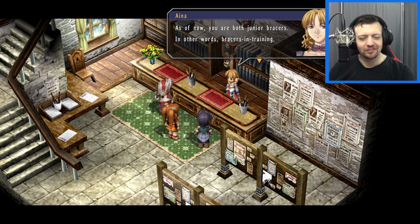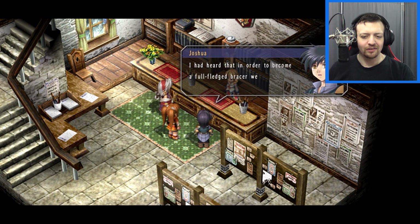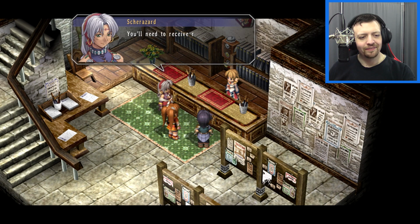In other words, bracers in training. In order to become senior bracers, you'll need to receive recommendations from all regional branches in the kingdom. This is your recommendation from the Roland branch. Is it really okay for us to have this? I heard that in order to become a full-fledged bracer, you need to achieve something fairly noteworthy. I think in light of jobs you performed in your father's stead and your great showing here, your achievements are sufficient. However, these achievements are only for your work here in Roland. You'll need to receive recommendations from the other regional branches after achieving success there as well.